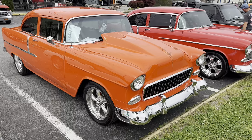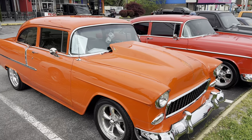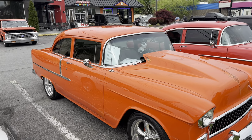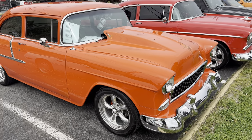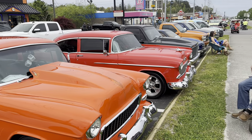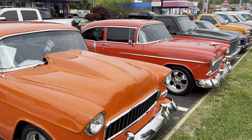Here's a 55 Chevrolet that's a bright orange. They've added a hood scoop to it, and there is a list that includes the engine and all that's been done to it, and I guess it's for sale because there's a number at the bottom, and that red 55 beside it, I think it's for sale also, but there's no price given.